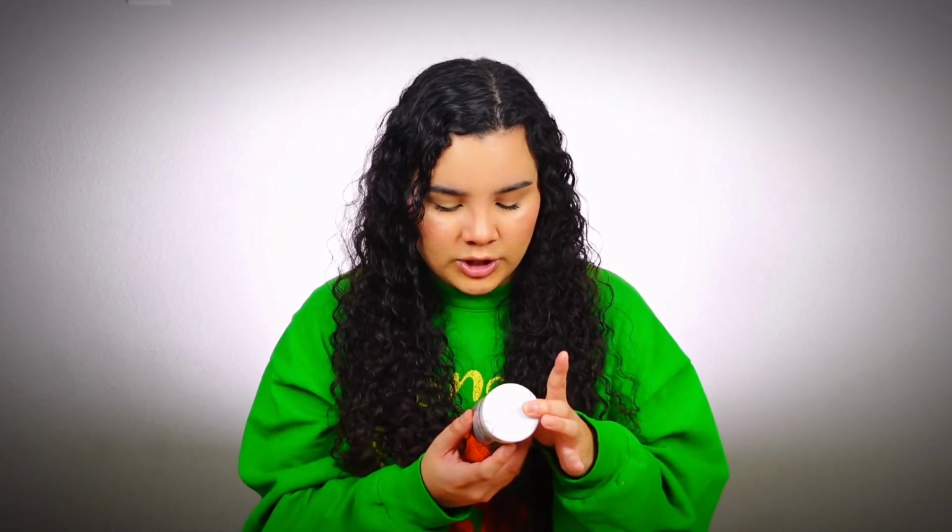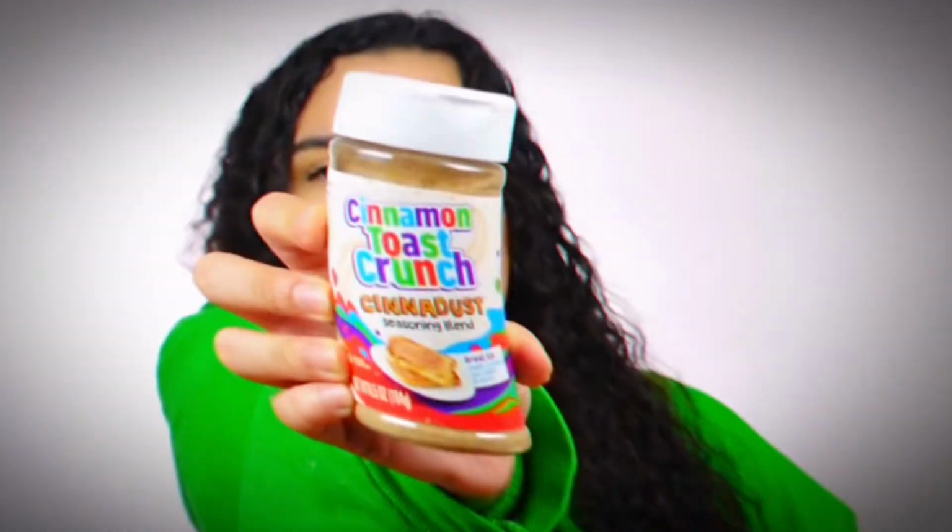Then to go along with my coffee things, another thing that I like to do is froth my milk and then add cinnamon on top of the frothed milk. Lately I found this other thing, I think I found it on TikTok. It's so freaking good. This is the Cinnamon Toast Crunch CINNADUST Seasoning Blend.